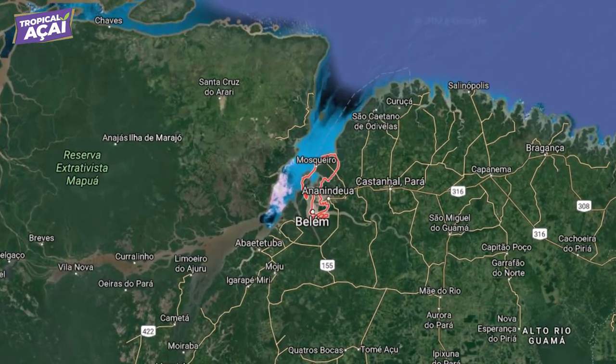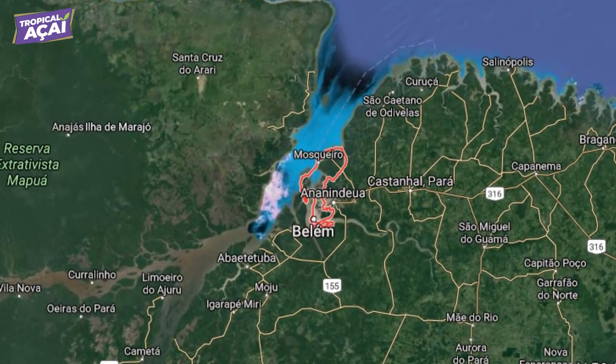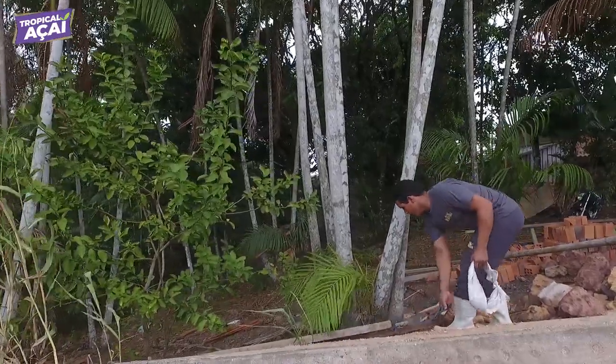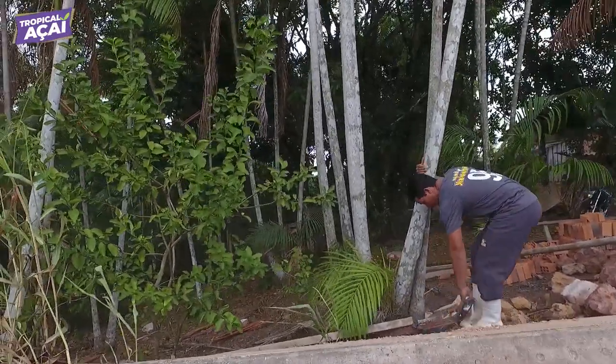Local people from the region of Belém do Pará, they are called the Ribeirinhos, which means people that live by the river bank, manually harvest the acai from a 16 feet tall acai palm. Yes, they harvest manually. How do they do that?